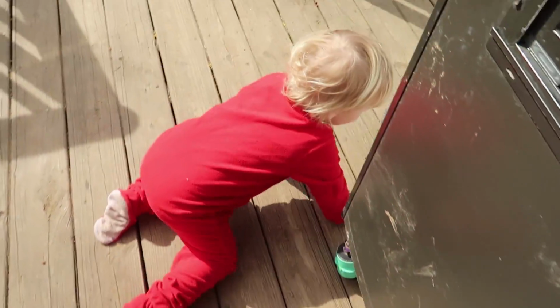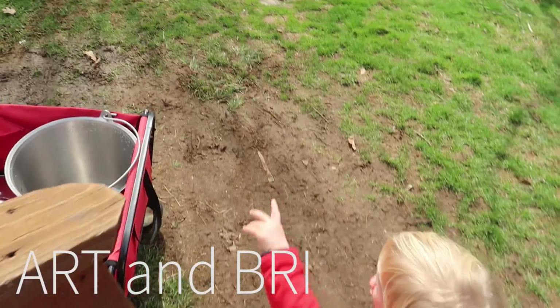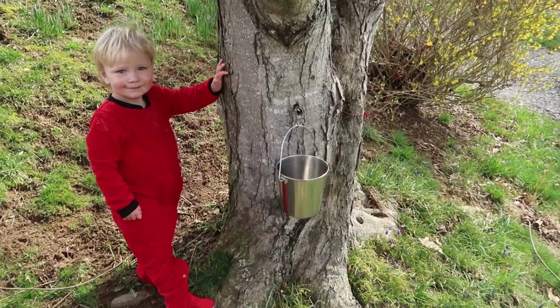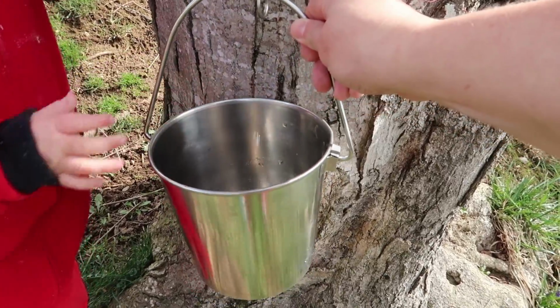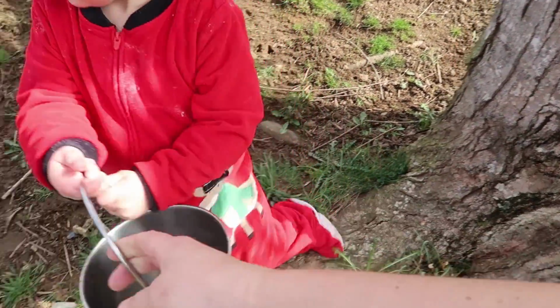Brighton said he wanted to come outside and get his bucket. Okay. Yeah, go get it. Come here. See that hook? You gotta get it off the hook. Nope. You gotta get the bucket off the hook. See that? There you go. Now take that into Daddy.